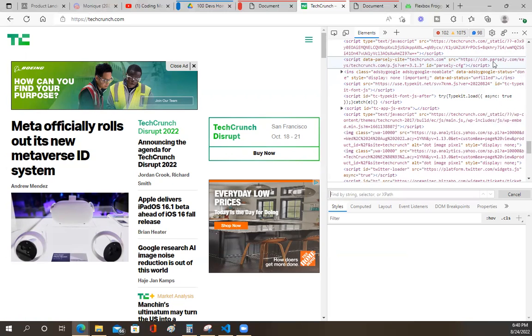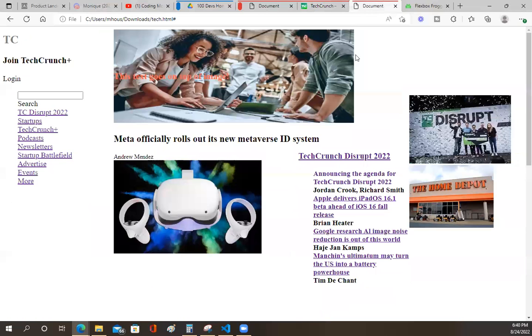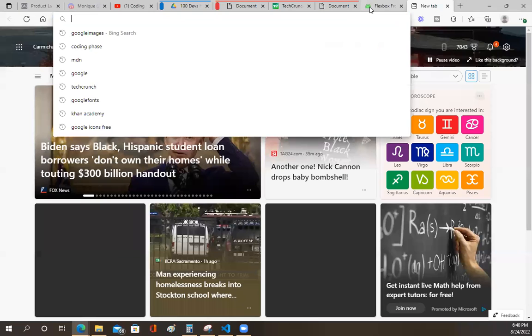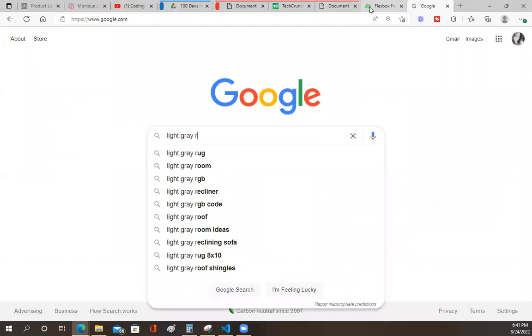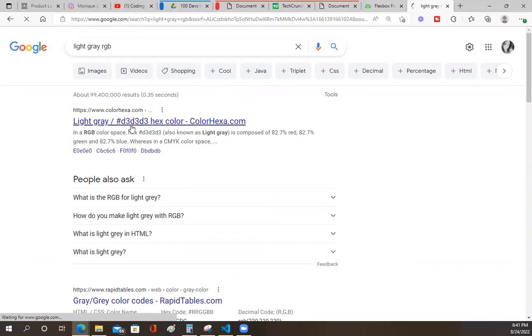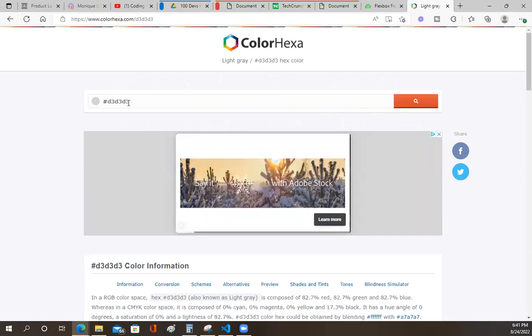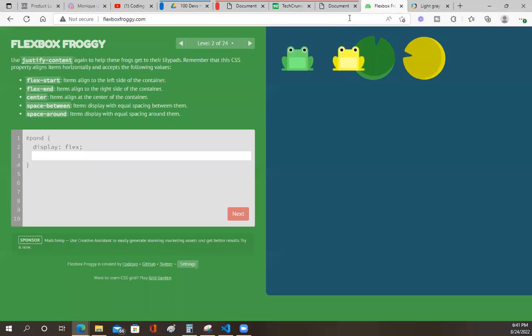Let's try to find it. All right, let's just try to find it ourselves. We're going to go light gray, RGB, light gray. So they say it's hex code D3D3D3. Let's try it.